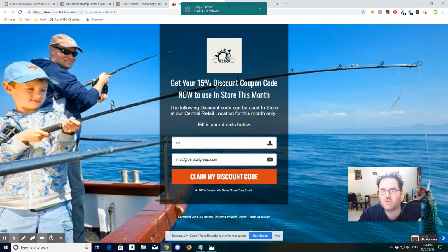It's quite important you put a bit of urgency on it, put a time frame on it, because you want them to come in this month. They're going to have to put their name and email address in there and claim that code. That's going to add them onto your marketing list. And that's the most powerful thing you should have going for your business, because you can retarget to that marketing list and sell to that marketing list. So you should be growing that list. This is a good way to do it.